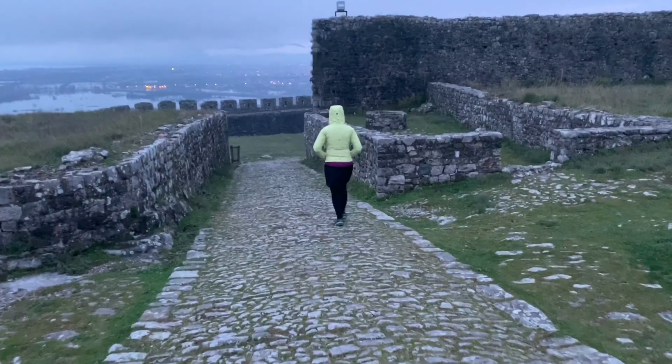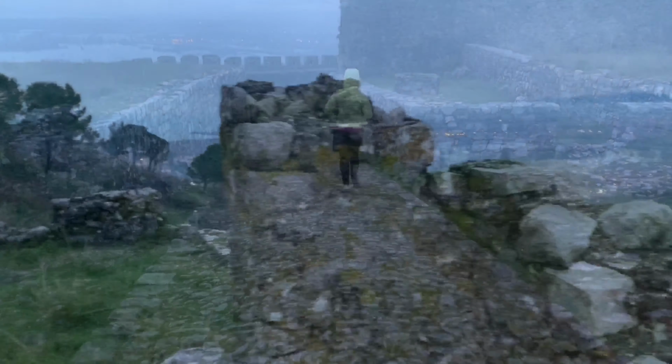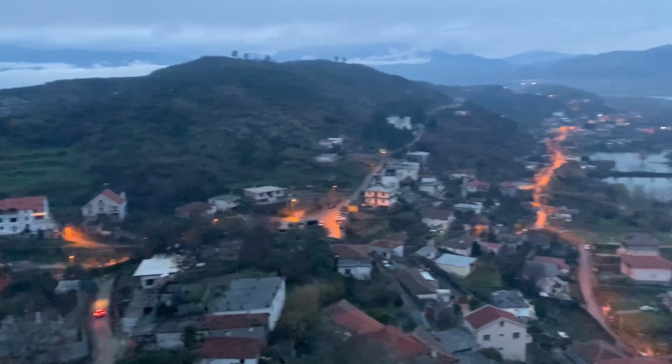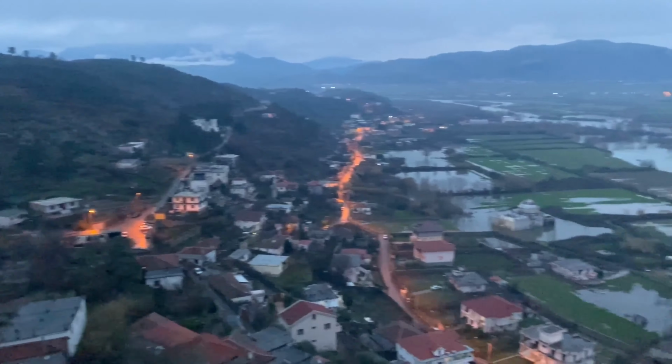So is the Rozafa castle worth visiting when you're in Shkoder? I wouldn't say so. If we have a nice day, I would rather spend it hiking in the surrounding mountains, but today we had a rainy evening, so either way there was nothing better to do, so it was worth it.